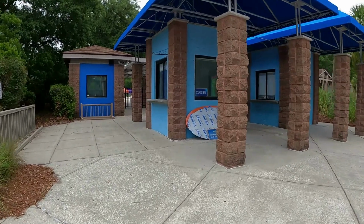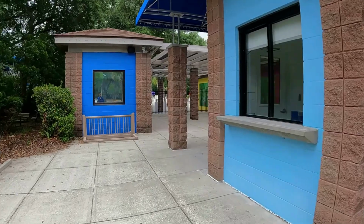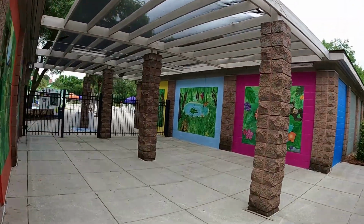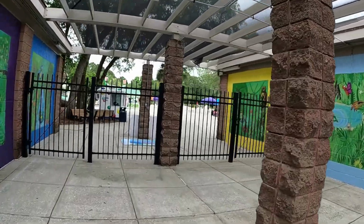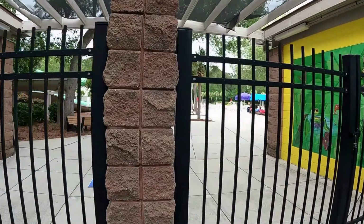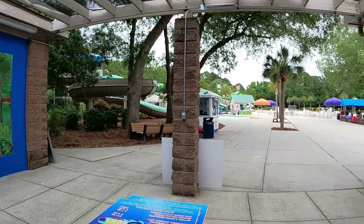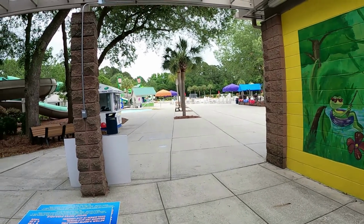The big draw of this park is the splash zone. It's closed while I was here. It opens May 21st. Looks like a great place for kids and all adults who are kids at heart to hang out. So it looks like they have some tubes. I think there's a lazy river. Wish I could show it all to you. It's about as close as I can get. Looks like they're getting ready for the season to open.